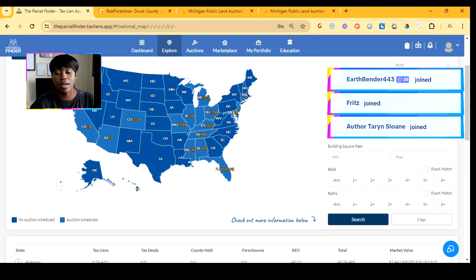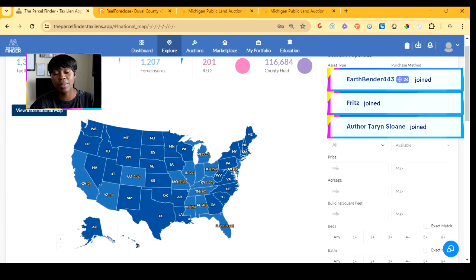And then the wholesaling aspect of it, I'm going to be building out an entire wholesaling section to let my wholesalers know how they can also leverage this software. So there's a lot of education coming.